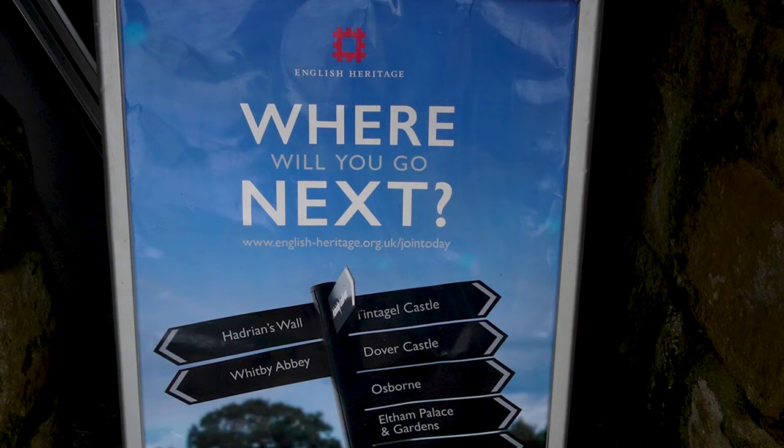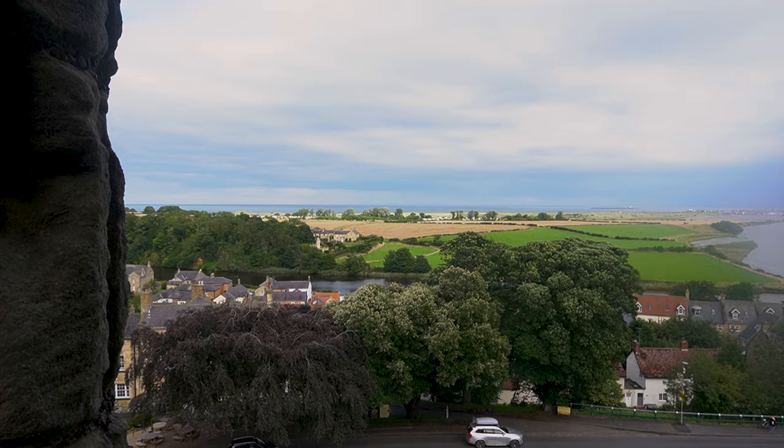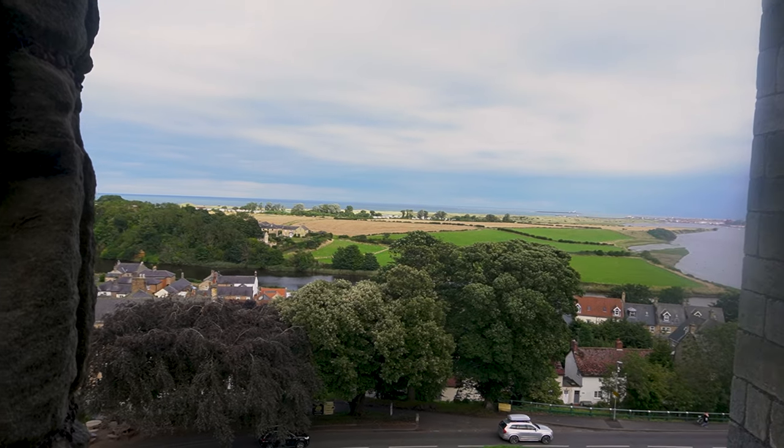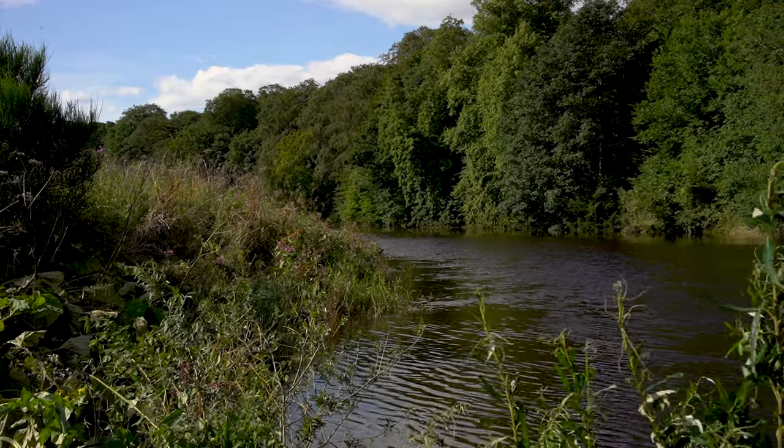Next up, let's check out another staple of the English heritage, castles. We're heading out to the 8th century village of Warkworth to visit their idyllic 10th century castle. Warkworth is excellently fortified within another turn of the River Croquet. It's the same river that we saw in Brinkburn, by the way.